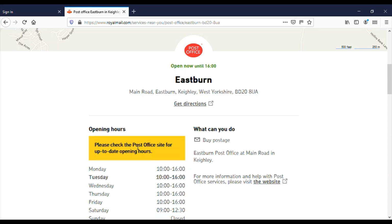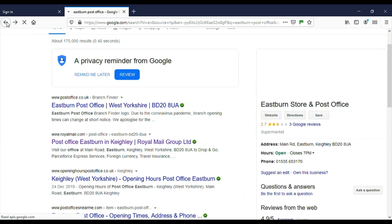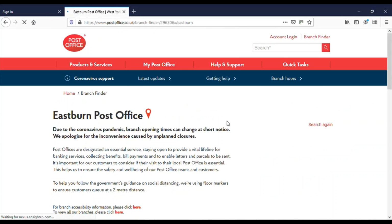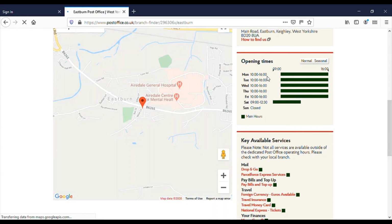So let's just check the post office website, because here it's telling me to do that. It's saying that that has the most up-to-date opening hours. So again, 10 a.m. to 4 p.m. Monday to Friday, and slightly different on a weekend. It's closed on a Sunday.